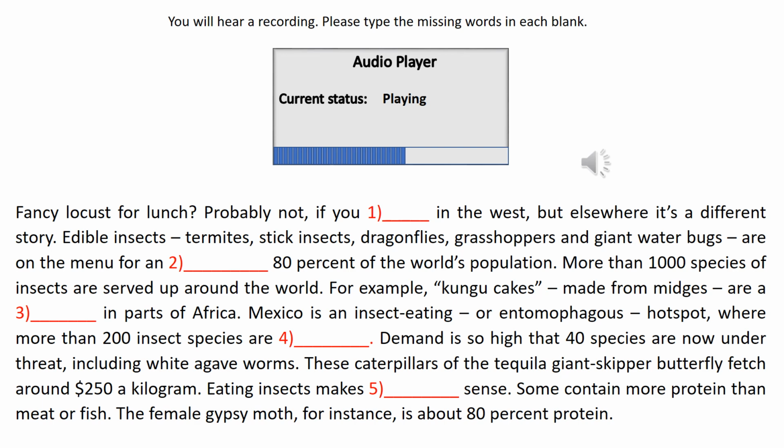Mexico is an insect-eating, or entomophagous, hotspot, where more than 200 insect species are consumed. Demand is so high that 40 species are now under threat, including white agave worms. These caterpillars of the tequila giant skipper butterfly fetch around $250 a kilogram. Eating insects makes nutritional sense. Some contain more protein than meat or fish. The female gypsy moth, for instance, is about 80% protein.